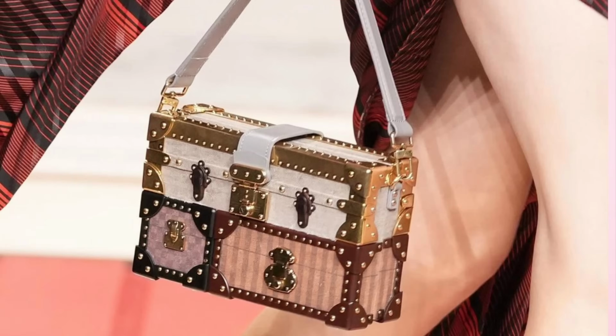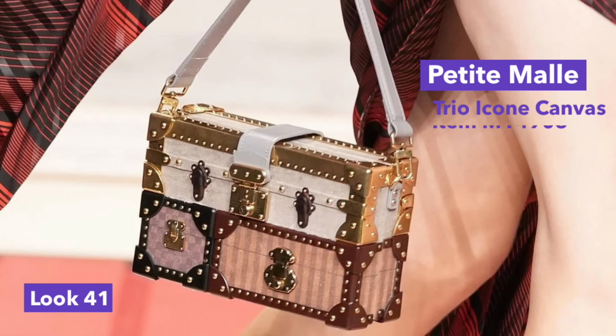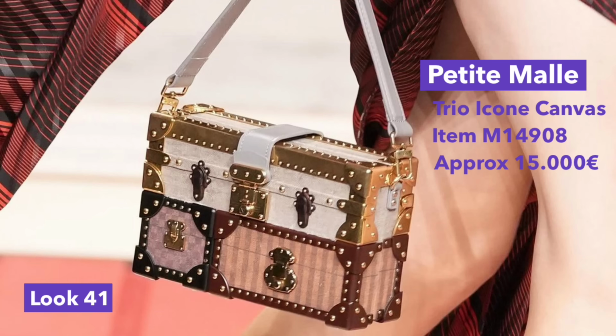And we have the Trio Icon canvas. I don't know if all these individual locks are working or if they're just painted on the bag. I actually can't tell from the photo. Let me know if you know. The price on that bag, if you wanted to buy it individually, is €15,000. Those are all of the bags from Spring/Summer 2025 that I have information on.